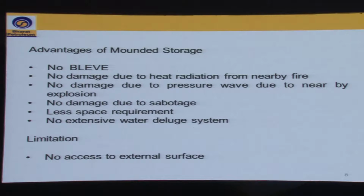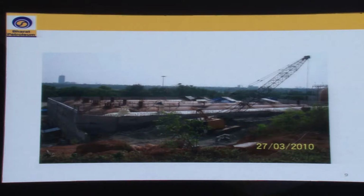But there is one limitation, because we cannot have access to the external surface. In case of any soil side corrosion happening, it is difficult to access that. This is just a picture.